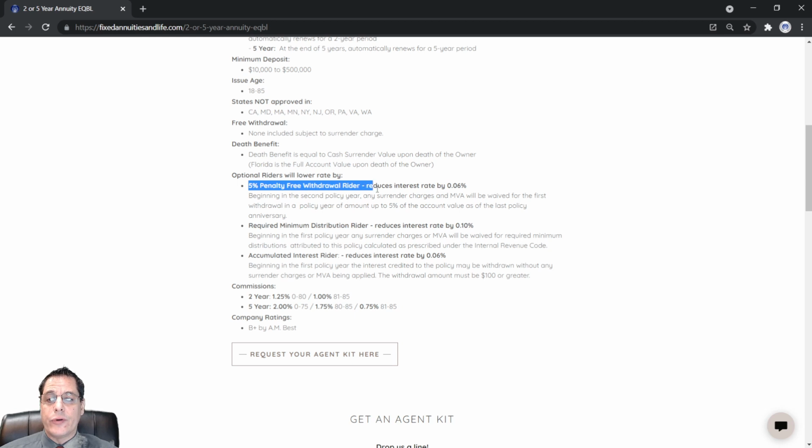So you can get a free withdrawal rider, 5% for 6 basis points. That's what they cost you. So let's say you want the 5% withdrawal rider just in case, and you don't use it. This is a great example of where you're paying for something you don't use, 6 basis points. It's not expensive, but you are paying for the use.